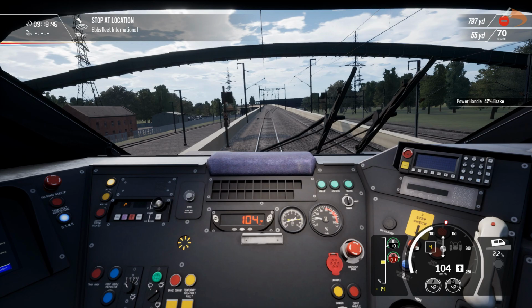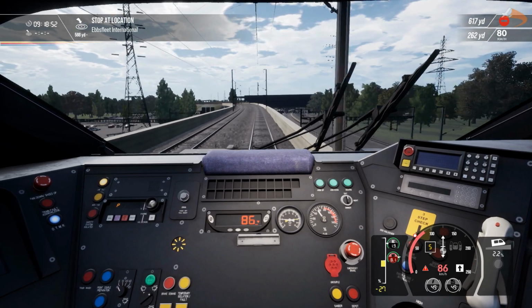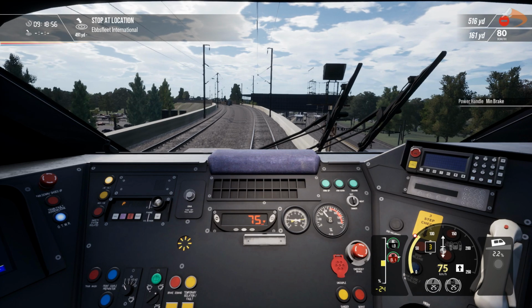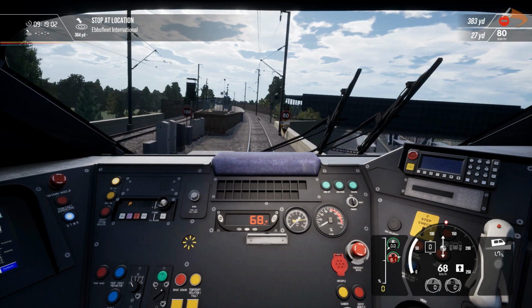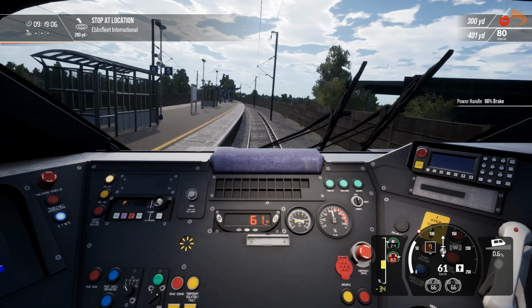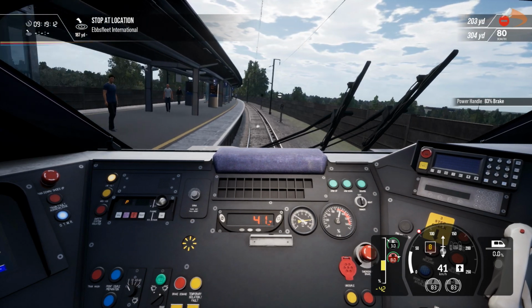To 70. Clear the AWS. Now running wrong rail to the end of the platform, where I believe we'll then change ends and take a train back to St Pancras, and that forms the end of the shuttle.